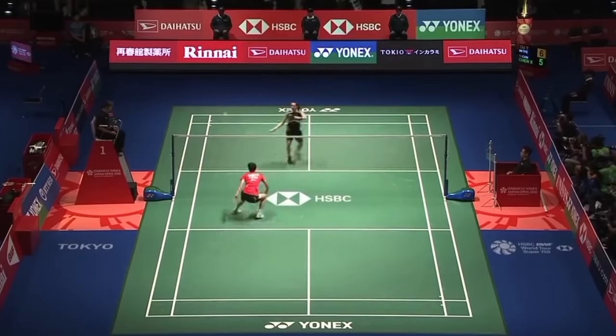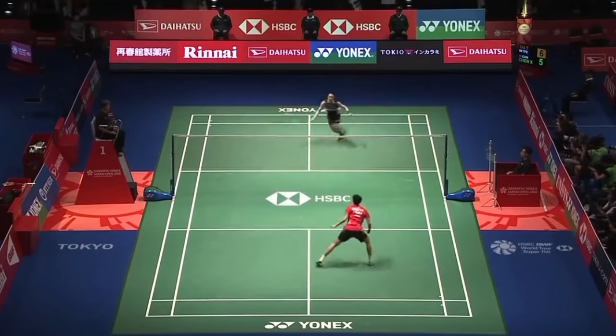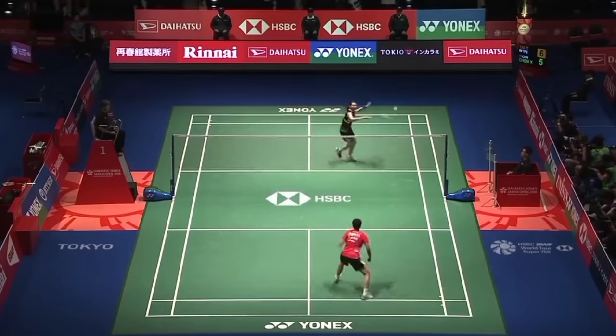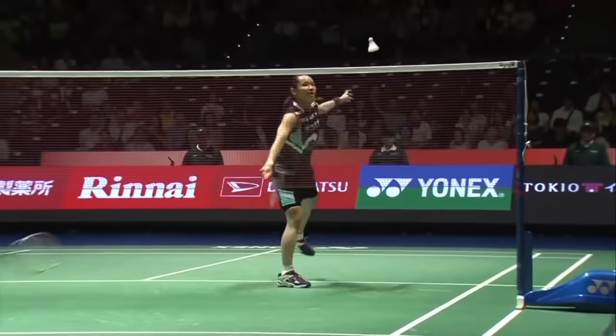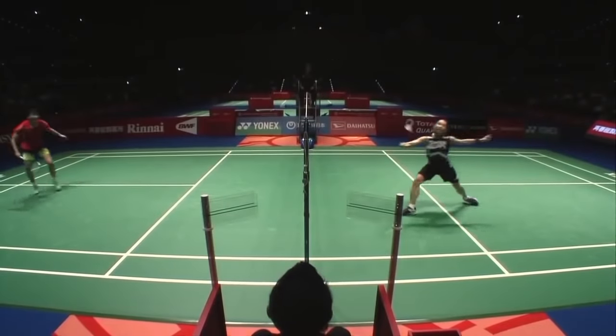Oh, fantastic defense. Full pirouette and net court as well on that backhand defense from Tai Tzu Ying. Excellent. Look at that. Amazing. It looks so easy. It is so difficult.